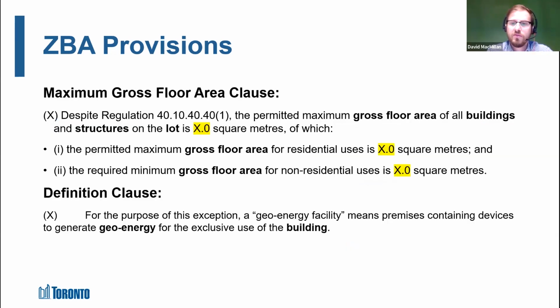Maximum GFA, again, fairly self-explanatory. Whatever additional GFA you expect to get because of this, that would be your cap in the zoning bylaw. You don't have to use all of it, of course, but that's your limit. And planning does that as a way to essentially say, it's not whatever you can do. This is what we've agreed as reasonable, and it's up to you to try and maximize that space. And then very simply, a definition clause, again, need to define geo-energy or other technologies for that matter, but geo-energy, again, was already in our zoning bylaw, the parent bylaw, and so we just went with that same definition. Next slide.